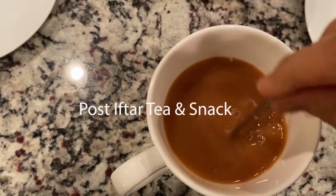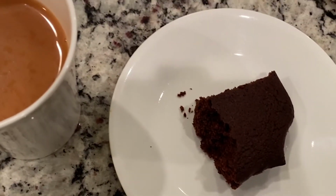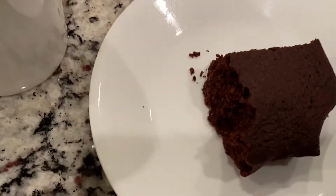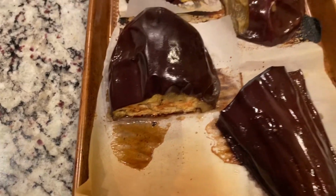Post-Iftar snack is always a good cup of chai and a little dessert. This time it was a keto brownie mix that I found at Costco. Just made that and enjoyed that.